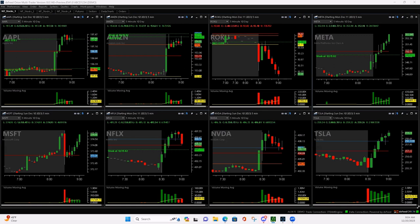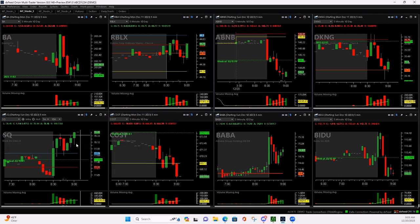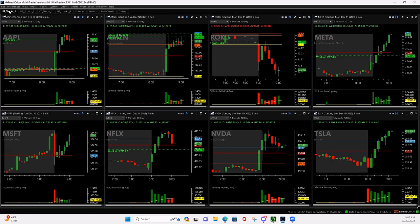Try to jump in Roku here. Filled at a buck 70 in Roku. So I'll look for two volume bars that are green, consecutive. Airbnb, if it gets above here, that'll be my cut point. Square, I was real tempted to jump in Square, upside continuation. Close half my Roku at a buck 90. So I guess technically that bar turned green for Roku, didn't it? Filled at a buck 90.